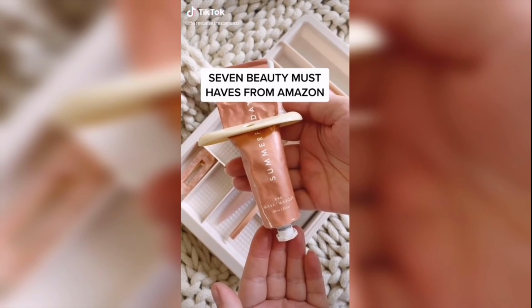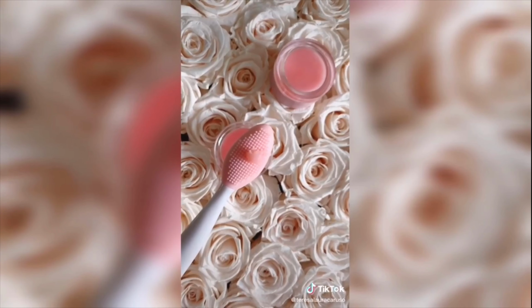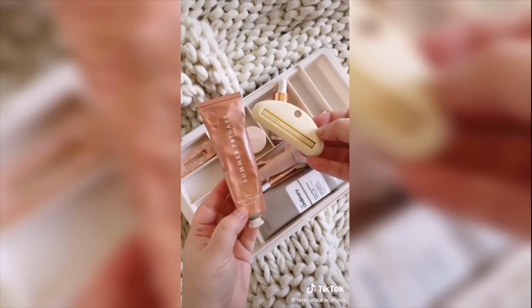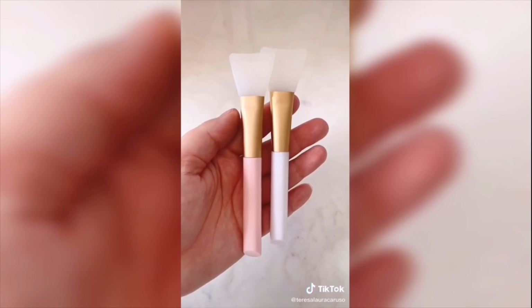7 beauty tools from Amazon you need. This lip brush. I add a little bit of lip scrub to it, and it really helps to exfoliate and plump my lips. This tube squeezer. It's really made for toothpaste, but I use it for skincare products to make sure I get every last bit of product. Face mask applicators.